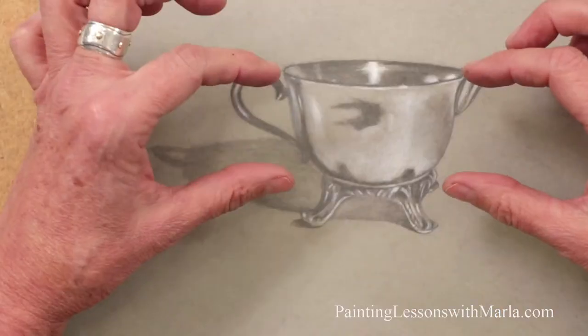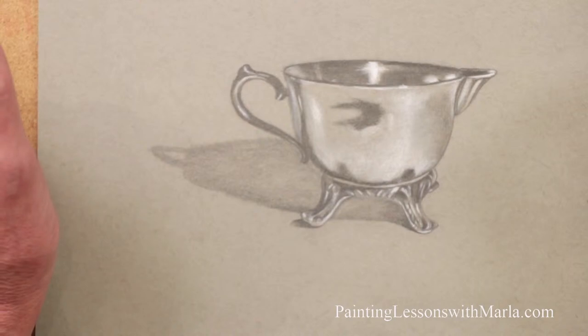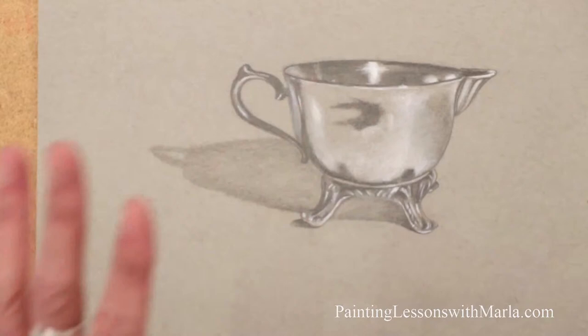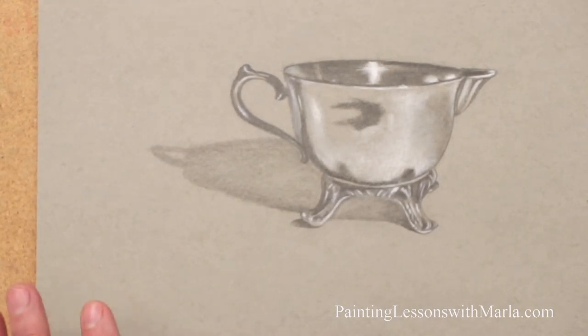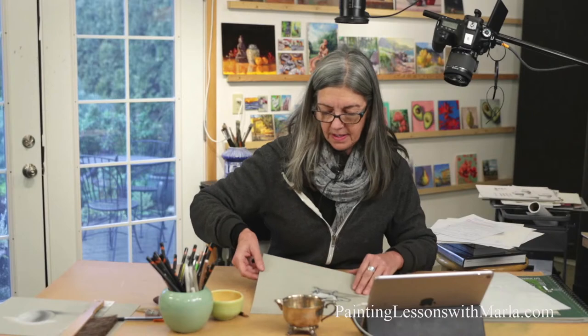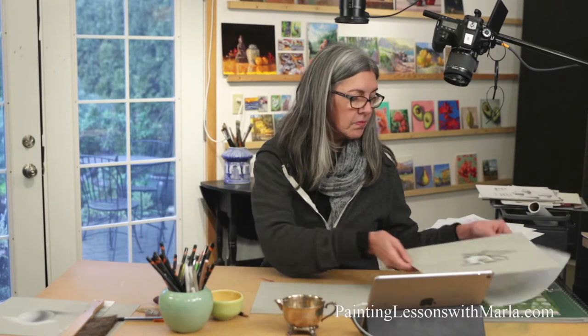I noticed in my practice drawing that it should be a little squatter, I think, so I'm going to try to make that adjustment. Other than that, I like the way the rendering turned out, but the actual drawing, which I did totally freehand, and I'm going to do freehand again today, is off just a teeny bit. So I'm going to try to get it a little more accurate to the actual picture.